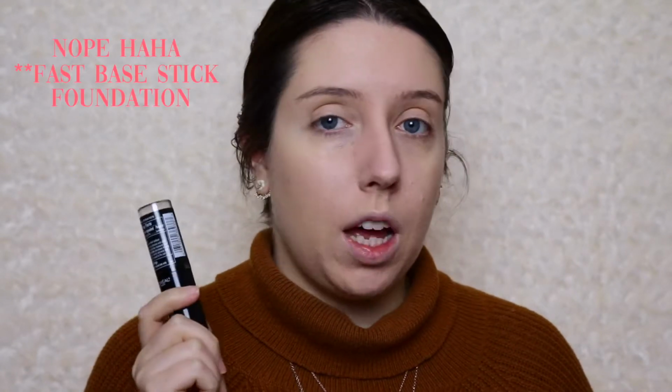But I think I like this one better than the Revolution Conceal and Define Stick. I think that's what it's called. But this one seems a lot more creamy and flawless looking, and that one was a little bit heavier and a cakier formula, to me at least. But yeah, I really like this. Let's just go ahead with concealer and make sure that that blends out on it alright, and then I'm going to go ahead and powder my face and see how everything's looking.